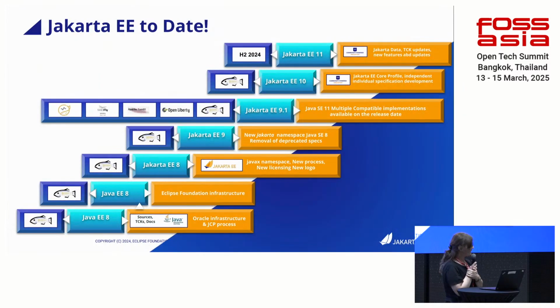It was a blessing in disguise now looking back, just because it revealed how many technologies out there are actually dependent on this set of specifications. And I'll show you a slide in a second. Jakarta EE 9.1 was all about multiple compatible implementations at the time of the release.